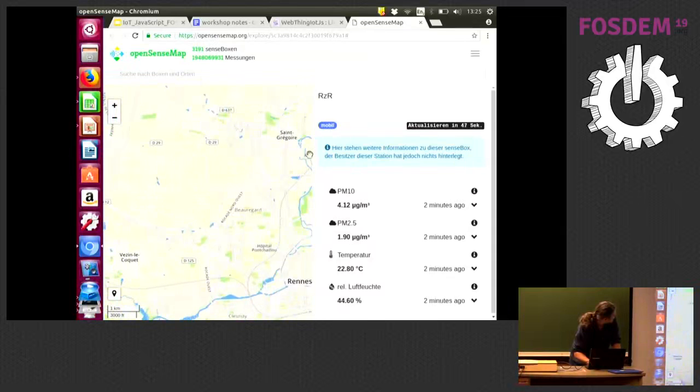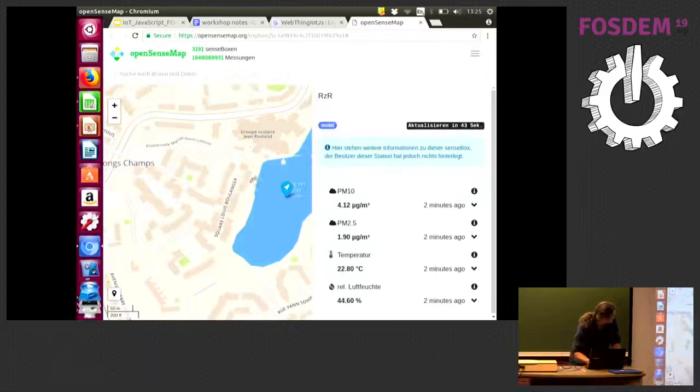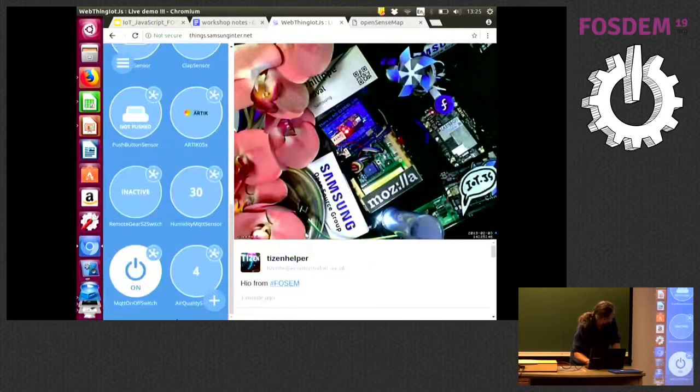If you have any question, you can prepare them now. Okay, here it is. So here is my home under the lake. The value is 4, and I should find it again here. You can imagine all kinds of use cases of interaction between devices staying in your home and things on the internet, and everything is possible. It's flexible. Sorry, I'm out of time.